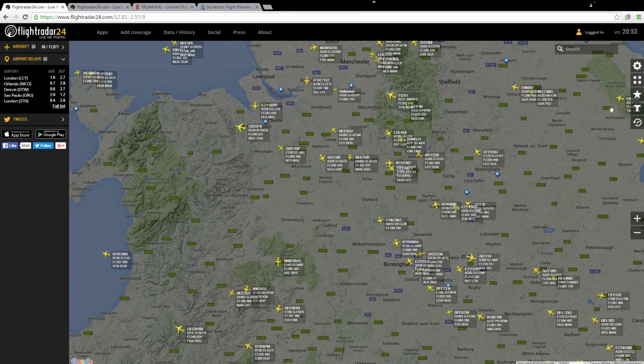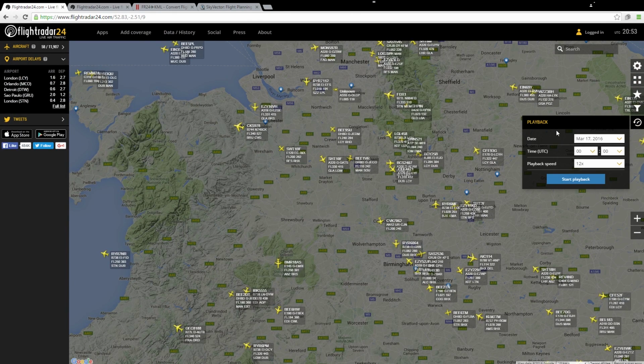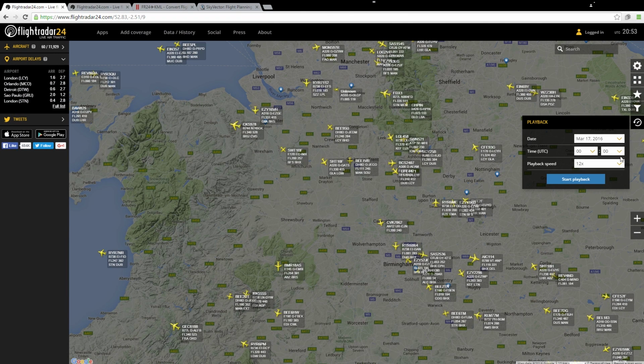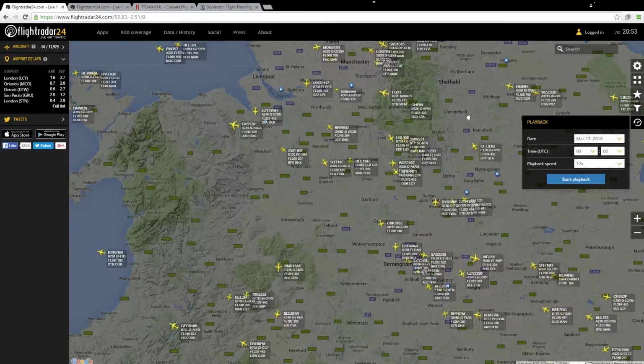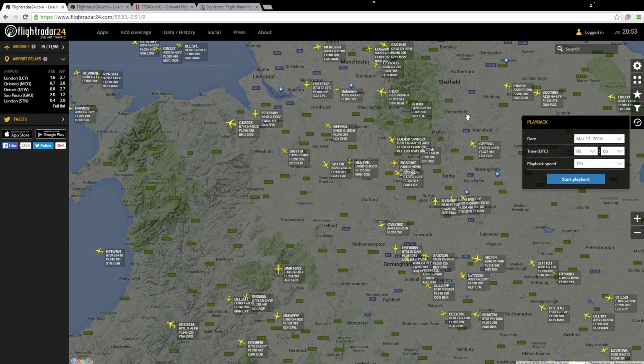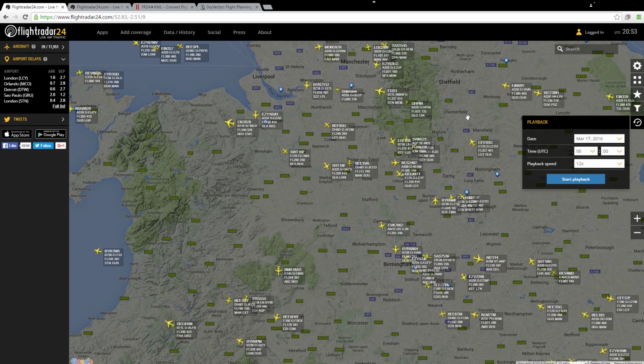But a feature that I really would like to show you here is the playback features. Now, this is a feature that's always been there, and again, you can go back and get historical aircraft, but they've done a lot of enhancements on this side of things. So before the updates of the website, you got about 30 days of flight history from Flightradar that you could go back and you could view any aircraft route from the last 30 days.